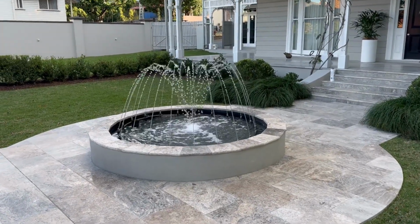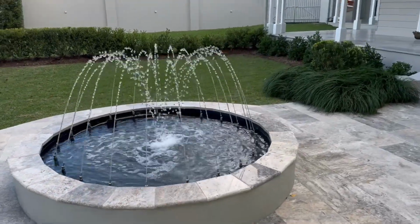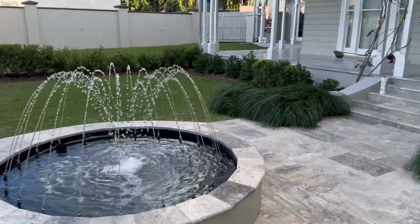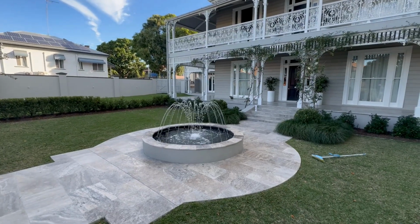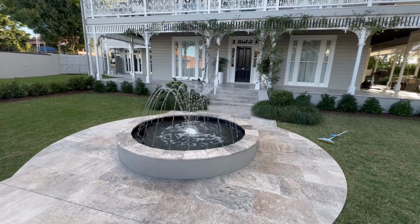This is something you don't see us doing every day. This is a ring fountain that's been installed into a circular fountain, and this is at the entrance at one of the most beautiful homes here in Brisbane, out here at Kangaroo Point. So lovely feature this, and certainly provides an excellent grand entrance.